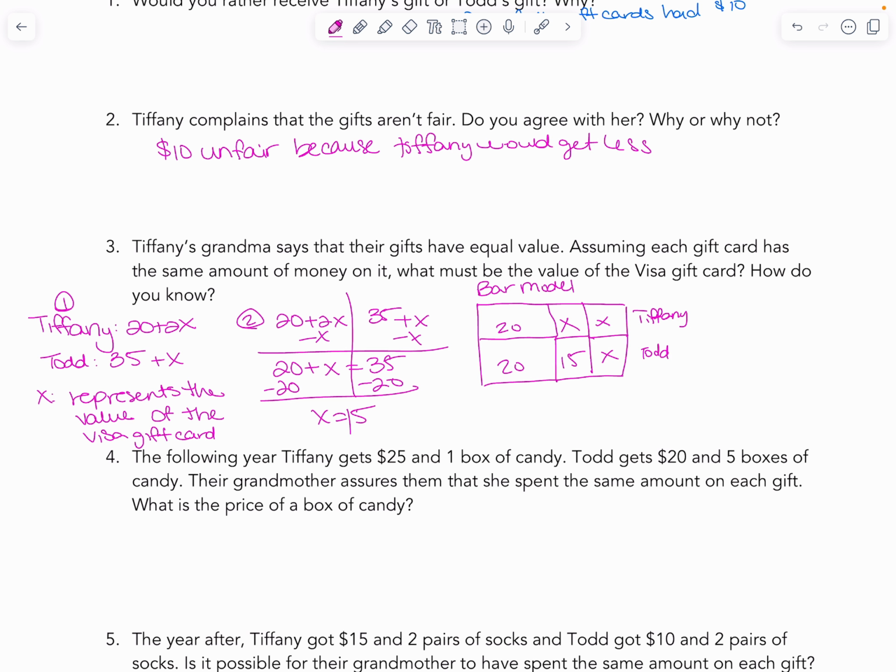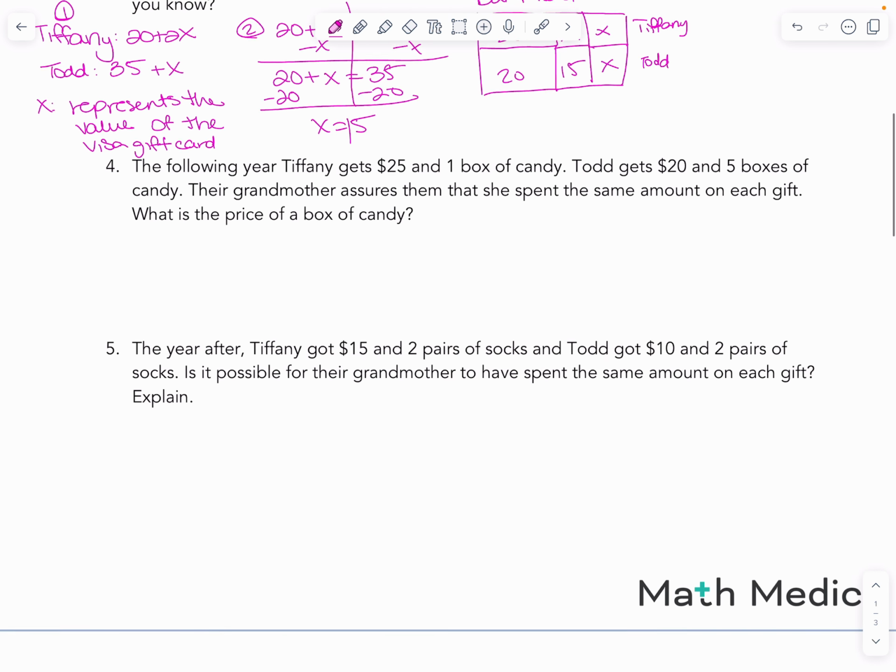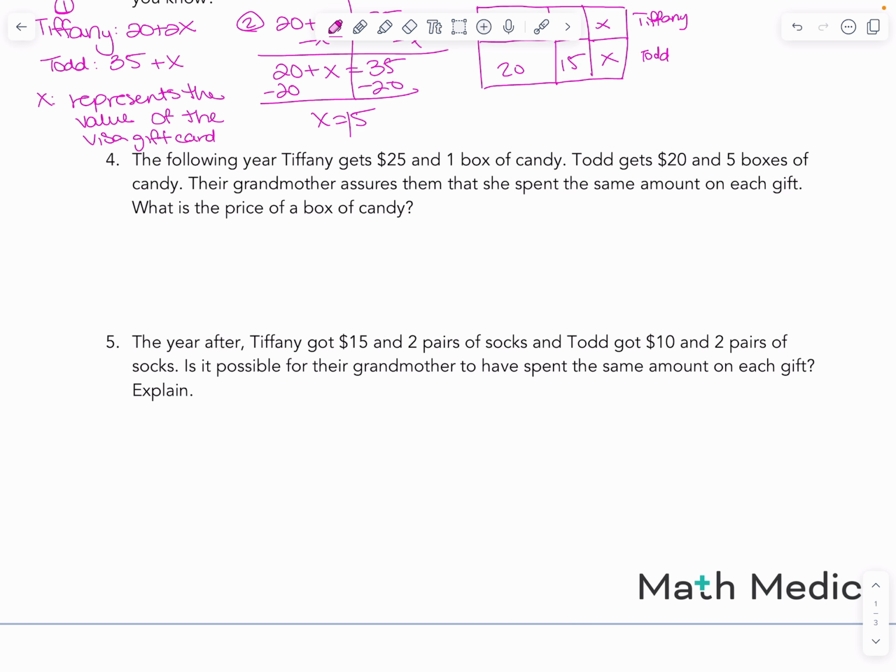Okay, so question 4 says, in the following year, Tiffany gets $25 and 1 box of candy. Todd gets $20 and 5 boxes of candy. Their grandmother assures them that they spent the same amount on each gift. So what is the price of the candy? Okay, so go ahead and pause the video to see what you can come up with.